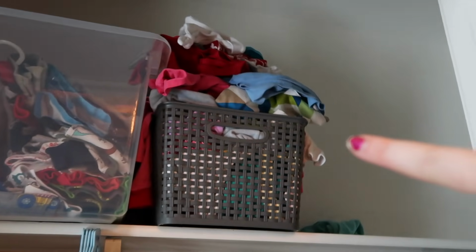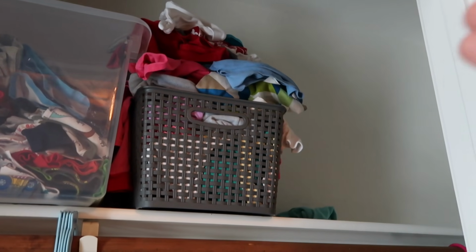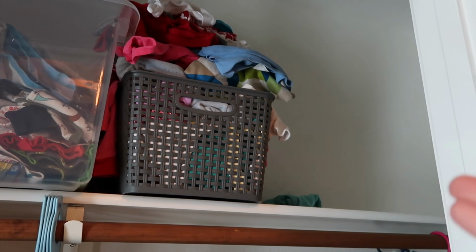This basket right here is sentimental baby items for my children. I think I'm done with sentimental items for today. I think I did really great. I'm planning a sentimental declutter video, so I'm sort of collecting everything around the house and putting it in a corner of my closet. And I'm just gonna tackle it in all one video.